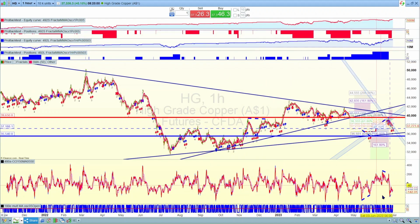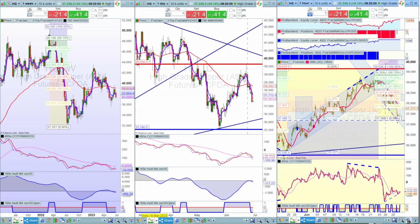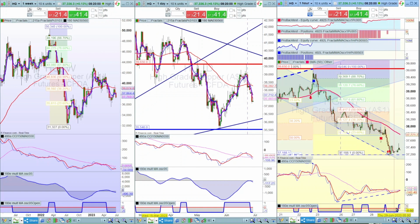So you can see here currently we're in a short positioning, so you would have predominantly taken short positions. More recently, in the last few days, you would have started taking short positions, and you only take those short positions when the hourly is also in a short momentum. So at the moment it's long, so you don't go short at the moment. Wait for this to turn down to a bearish momentum before taking short positions.